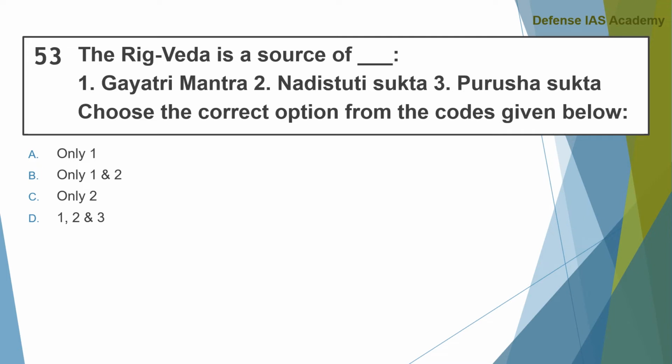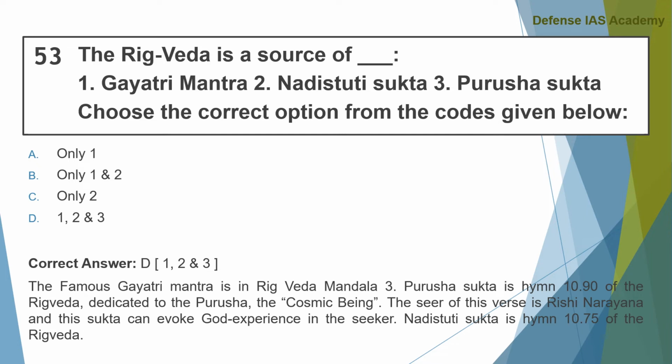Next question. The Rig Veda is a source of dash. 1. Gayatri Mantra, 2. Nadistuti Sukta, 3. Purusha Sukta. Choose the correct option from the codes given below. Correct answer is option D, 1, 2 and 3. The famous Gayatri Mantra is in Rig Veda Mandala 3. Purusha Sukta is hymn 10.90 of the Rig Veda, which is dedicated to Purusha, the cosmic being. The seer of this verse is Rishi Narayana, and this Sukta can evoke God experience in the seeker. Nadi Stuti Sukta is hymn 10.75 of the Rig Veda.